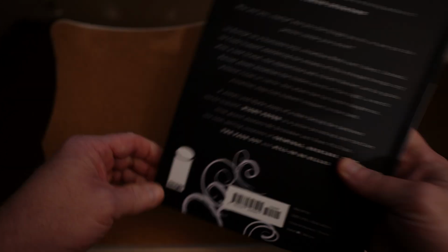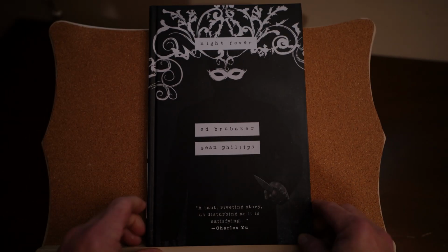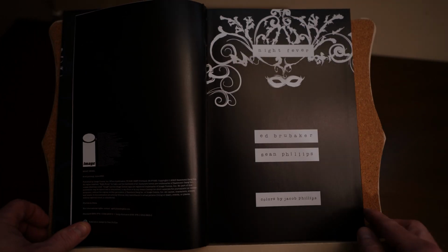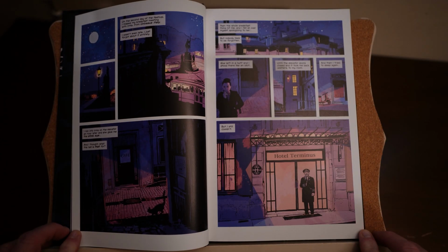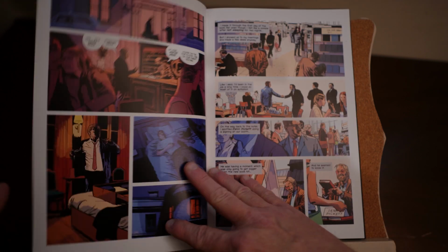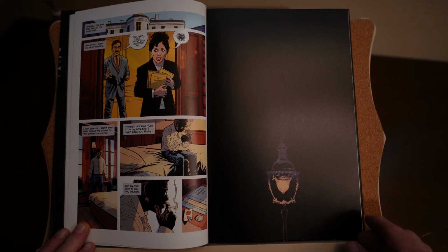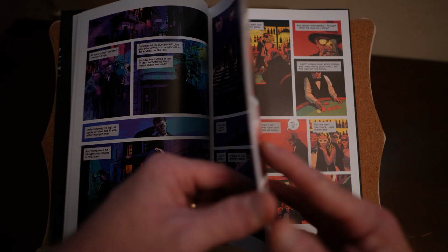So yeah, this one is from Image. It is 120 pages. The list price on it is $24.99, but, you know, don't be a chump. Get it at a discounter. InStockTrades.com, where I got it, has it for $14.49. So that's a pretty hefty discount. I had no trouble with the build on this one. It is a standard size hardcover, so you get a little bit of a mousetrap effect, but it's nothing major. You can live with it.